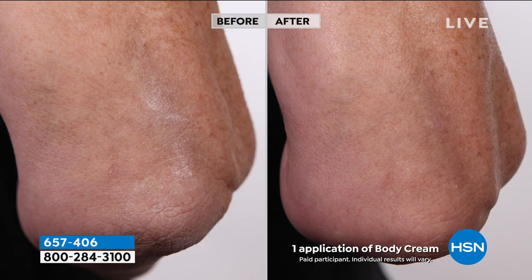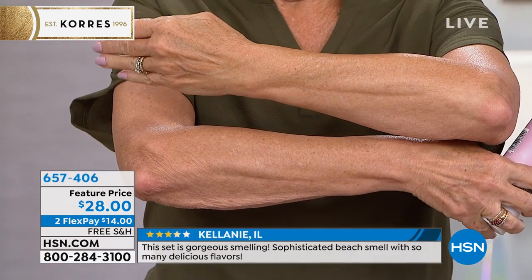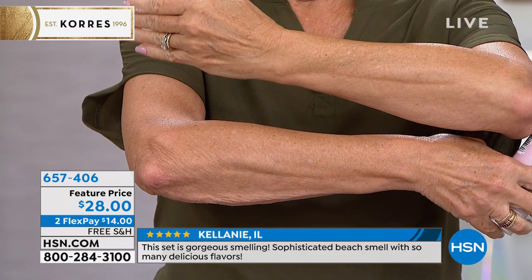love this. Well, I just want to read some of the reviews as you're looking at this before and after. This set is gorgeous smelling. Sophisticated beach smell with so many delicious flavors. That's Kelly in Illinois. Hot granny in Virginia. I love it. I am hooked on KORRES. Makes your skin look wonderful. This fragrance has to be my favorite so far. Fantastic products. I mean, the reviews are outstanding. Yes. They're outstanding. But your whole line is that way.